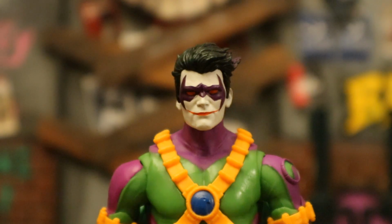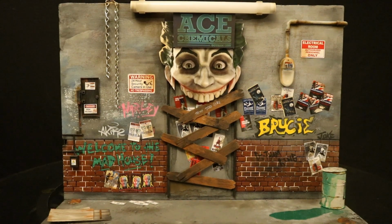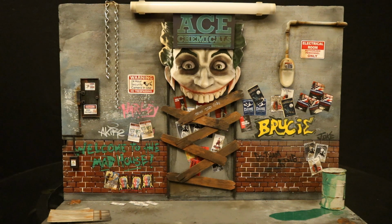And I want to give a huge shout out to my boy Albert from Instagram. He made this Joker diorama for me a couple years ago. I love it. I still use it all the time.